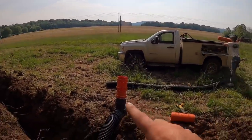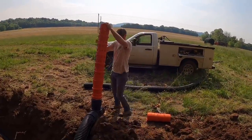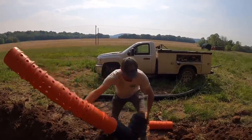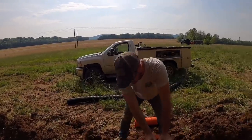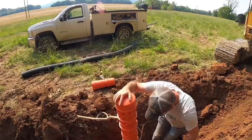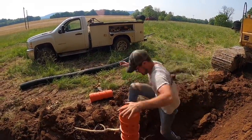So our small hole riser is basically just an extension to get us to ground level for the big hole riser. Let me clean that out just a little bit so it sits flat. Or you can just adjust it 6 inches. Beautiful.